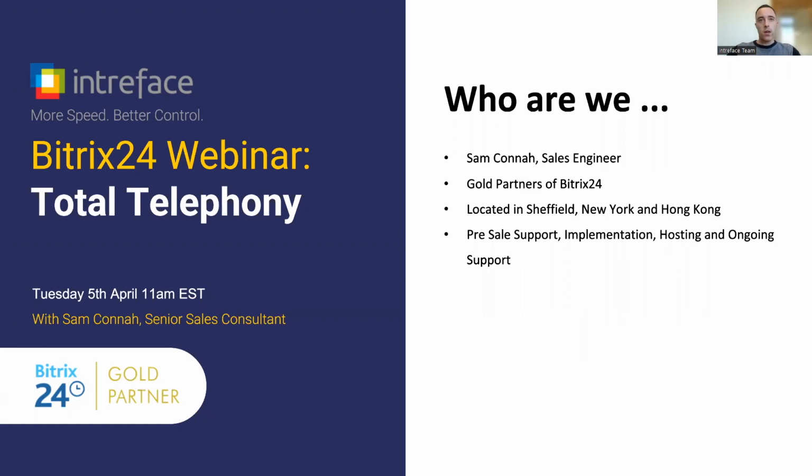Starting off with pre-sale support, we can help you to evaluate the Bitrix24 system. We can then help to onboard the whole organization with Bitrix24, so we can do the implementation work to really set up the system for your way of working. If you're looking at the self-hosted edition, we can provide our hosting services, and we provide ongoing dedicated support and bespoke training to help businesses get the most value out of the Bitrix24 system.